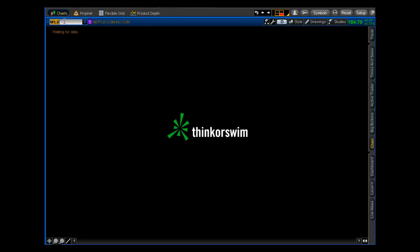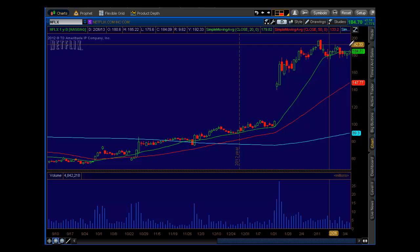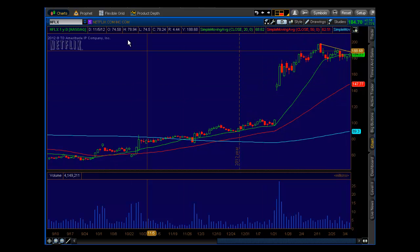And Netflix actually looks the same way to me, right? It's a similar pattern where it's bullish, holding up well, and if you can just draw the line right here, you probably have a little bit of upside potential move there in Netflix as well.